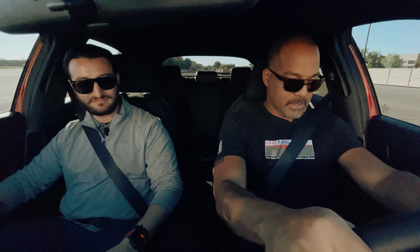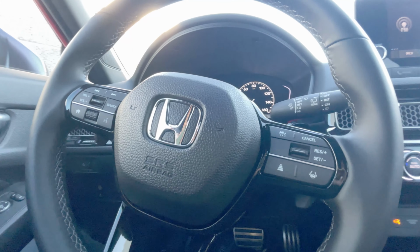So it's still packed with features for it being a sport. But then, once you step into the higher level trims, you get a couple of little extras and fancy looking add-ons. But the basic is still not really that basic. It's definitely stepped up from the previous. I've got to say, I am a fan of this steering wheel. I'm a fan of how it feels.